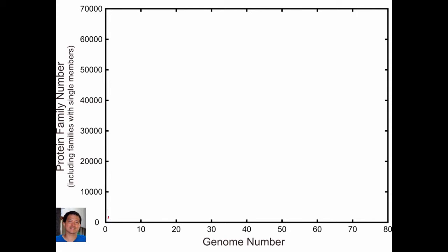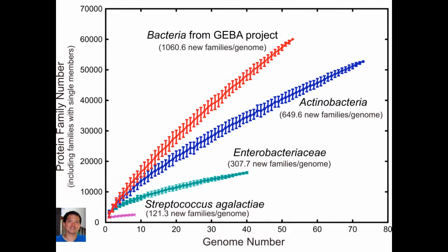And I'm just going to show you one example of this. If you want to discover new protein family diversity, and I can talk to people about this later, basically what we showed is that if you sequence a bunch of genomes from one clade or one family or one phylum or across the full diversity of life, the probability that you'll find a new protein family is much greater if you sequence phylogenetically novel organisms than if you sequence closely related organisms.